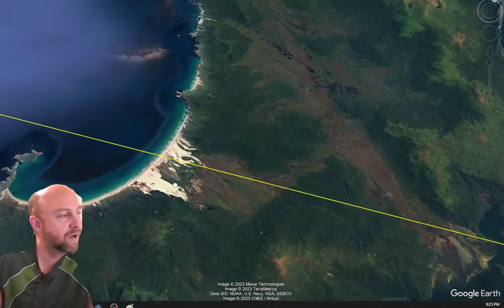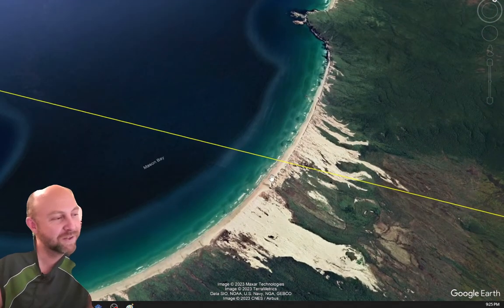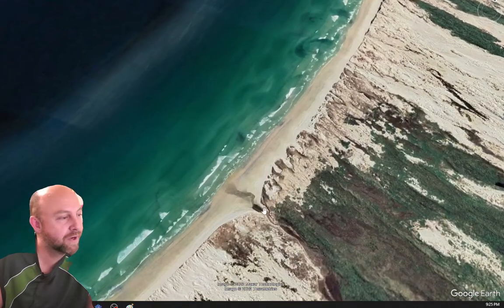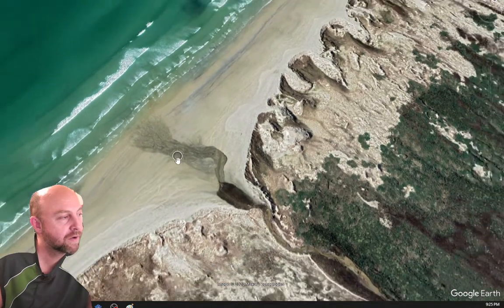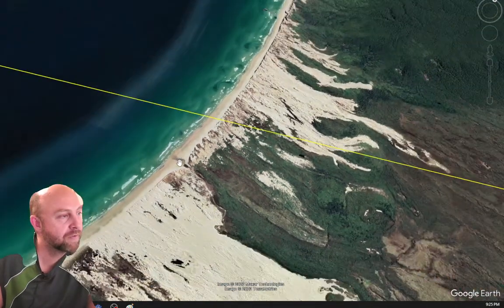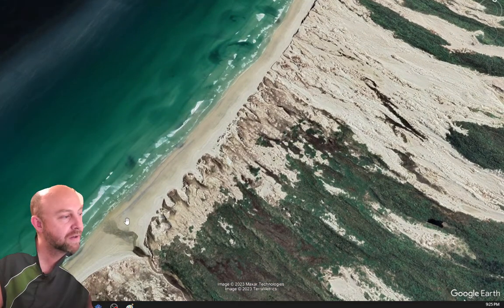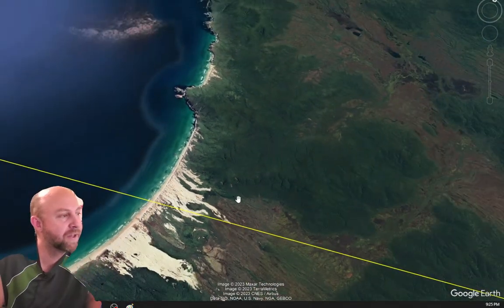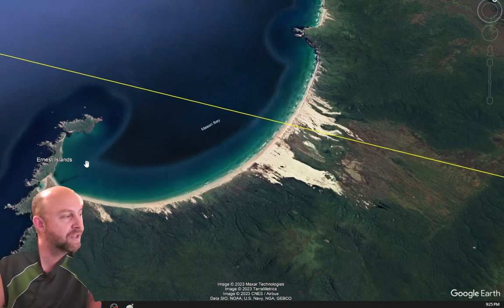So let's see. Oh, it comes out in Mason Bay, eh? All the Freemasons will like that connection. Does it come out as a river? Yeah, there's the river. So that river just south of it. I don't know how many feet that is on the bay or on the beach. That's a nice ley line too. I like that one. Mason Bay near Ernest Island.